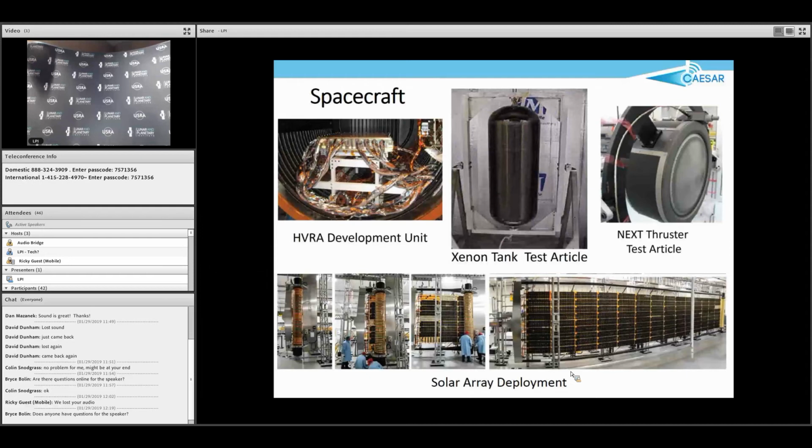This is a full-scale, Osiris-REx-sized solar array wing. Watching this thing deploy is just magnificent. It's a beautiful thing to see. It's just bloody huge. But there it is, and it works.